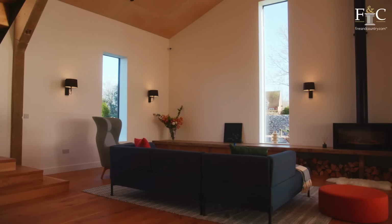There is loads of natural light throughout the home, and my first thought when I walked in is, wow, this is perfect for selfies. This is the perfect house to take the perfect selfie, but maybe that's just me.